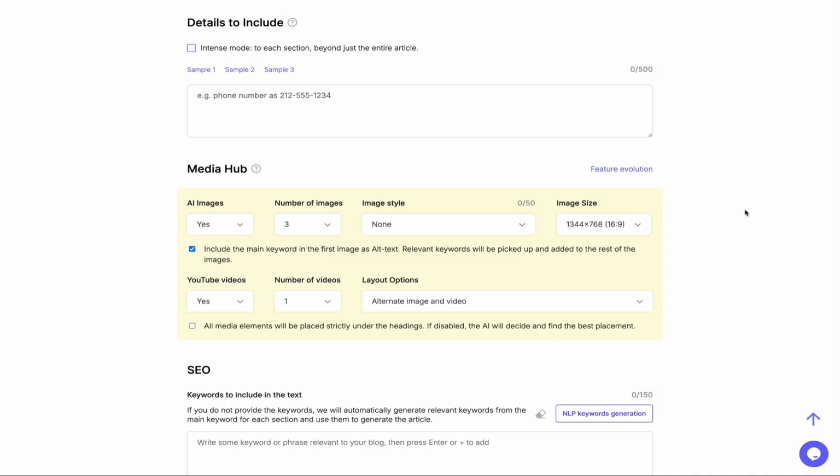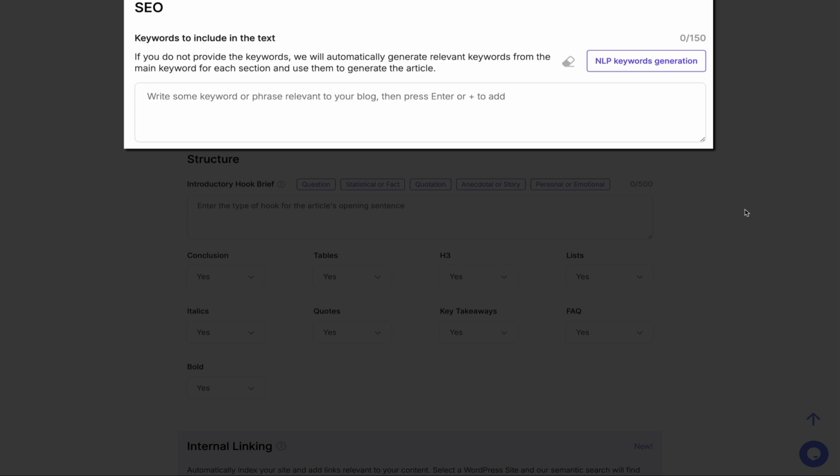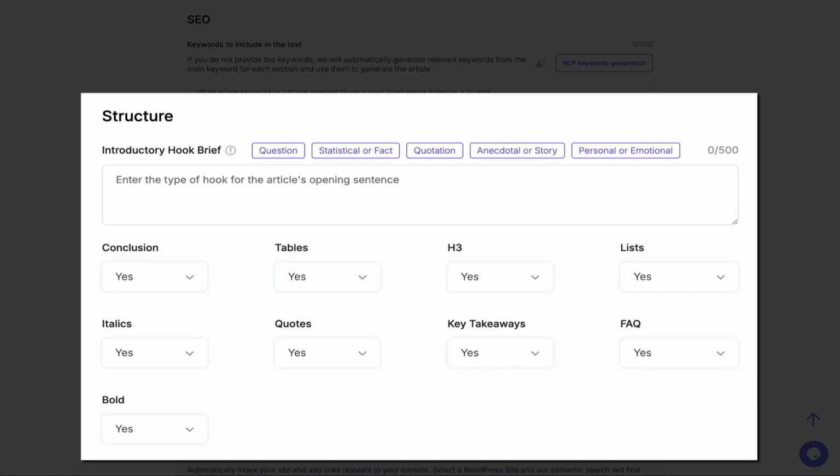Okay, next are the SEO settings, and this is where you can specify keywords that should be included in the text. These keywords can help optimize the content for search engines, improving its chances of ranking higher in the search results. Now, if you don't provide specific keywords, SEOWriting.AI will automatically generate relevant keywords based on the main keyword that you've entered and use them throughout the article. This ensures that the content remains SEO friendly, targeting the right terms to attract organic traffic, even if you don't manually input each keyword.